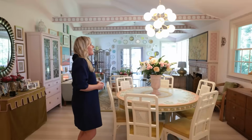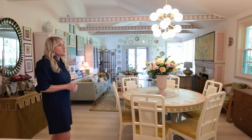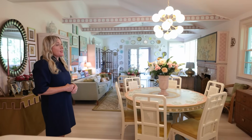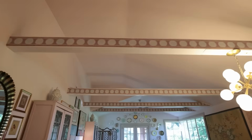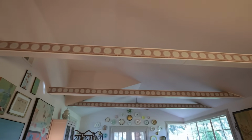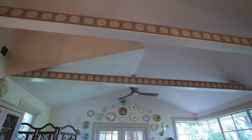The other thing that really inspired me about the Bloomsbury Group, the old saying goes, they lived in squares, they painted in circles, and they loved in triangles. So take that however you want. They did do a lot of circles, and this is kind of a famous Bloomsbury motif with these circles, and I wanted to incorporate that here.